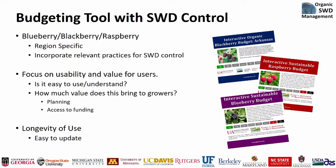And as we collect data from the research teams, in addition to just differences across regions, we also want to start incorporating any information that might be relevant for practices for controlling SWD in the budget. So if the researchers find that a certain practice is useful, we'll incorporate that in. Or if they find that there are certain pesticides or weed mats or things like that that are useful, we'll be incorporating those things into the budget.